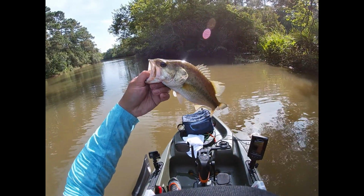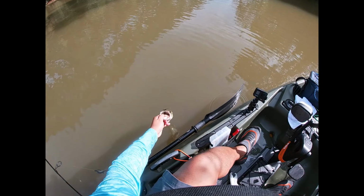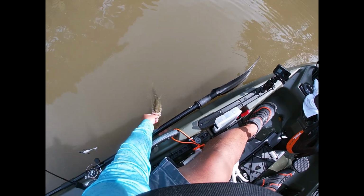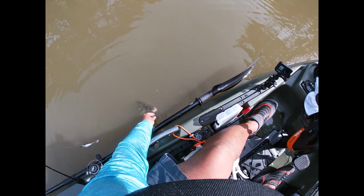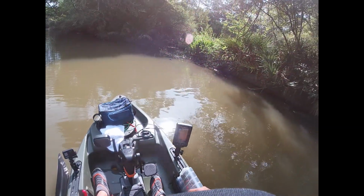All right, guys, we're gonna go ahead and release this bass here. This is the second bass for the day. Let's go ahead and release them right here, nice and easy. There he goes. Beautiful.